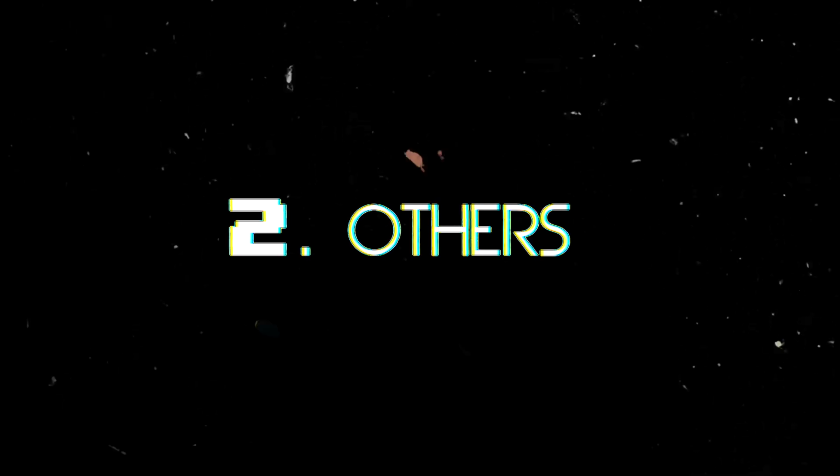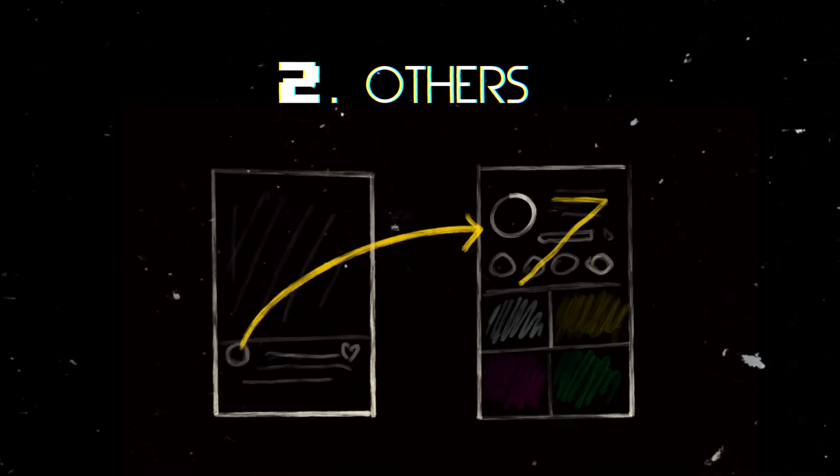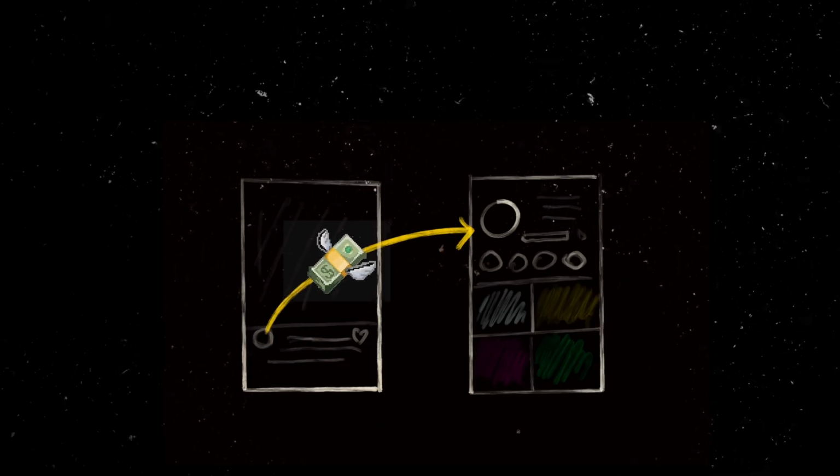Number 2 is what I call others. Yeah, I'm very, very creative. Basically, others who want to see what you have to offer first before hitting the follow button. Check out your profile, your other content, which is why you kind of have to see this whole thing as a transaction. Your content, your profile, all of these things actually being the product, and their payment being the follow.